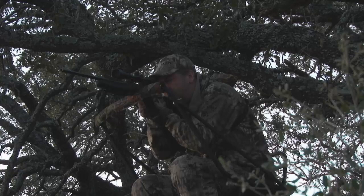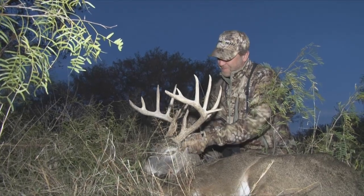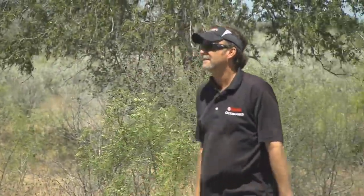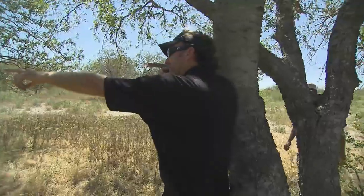We're hunting out of tripod stands and having some great success. It's not uncommon for me, when I've got a tripod set up in one area, to literally pick it up after that hunt and move it to another location I think is going to be better. And it's that ability to be very mobile that I really like about a tripod.